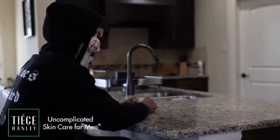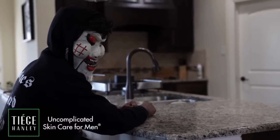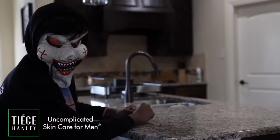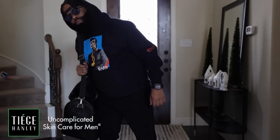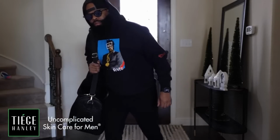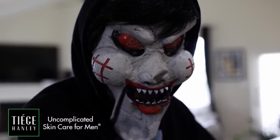I couldn't believe what I was seeing. The first thing I noticed was this person's skin. What is going on? Uncomplicated, untreated skin? Who is this guy? I had to take a step back, but then I realized it was my brother. But look at his skin. Have you guys ever seen anything like that?